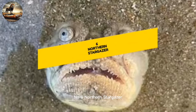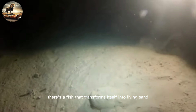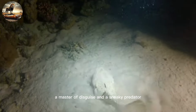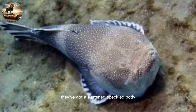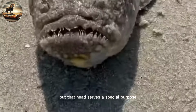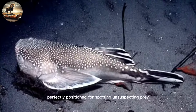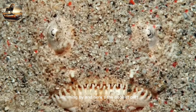Number 6. Northern stargazer. There's a fish that transforms itself into living sand to ambush its prey with a lightning-fast strike. This is the northern stargazer, a master of disguise and a sneaky predator. They've got a flattened speckled body, with a giant head that looks permanently surprised. But that head serves a special purpose. Their eyes and mouth are located right on top of their head, perfectly positioned for spotting unsuspecting prey swimming by. And here's the coolest part.